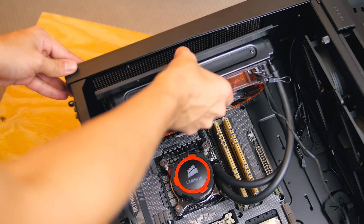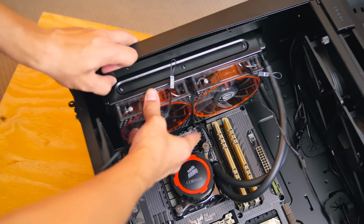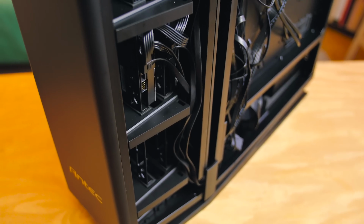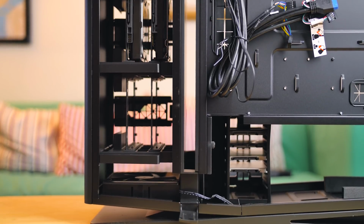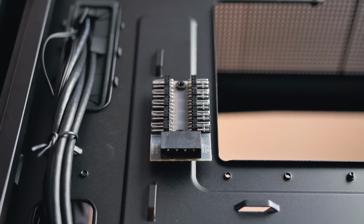But absolutely nothing new was introduced on the interior layout, and they've actually broken some things and made things worse, like having no clearance for a top-mounted radiator because the bracket is centered and far too back. Sure, the front chamber is cooled separately, but cable management becomes a nightmare, especially because of that one entrance point at the bottom. We have a Molex fan hub. Are you serious for a $500 case?